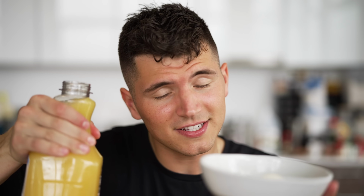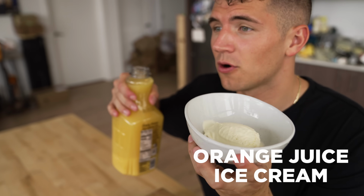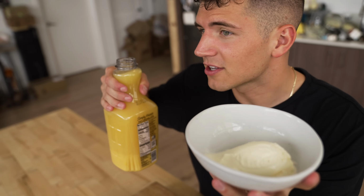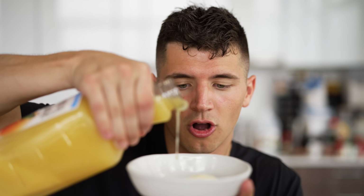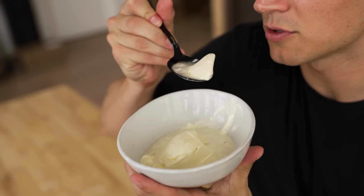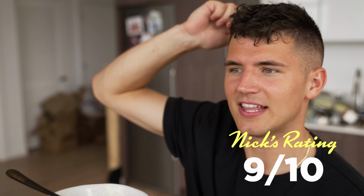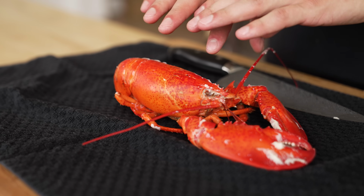This next one I'm somewhat excited for because I do love a good creamsicle, but orange juice and ice cream supposedly go well together. Think about it this way. It's like combining sherbet or sorbet with regular vanilla or custard-based ice cream. That's exactly what a creamsicle is, so I don't see how this wouldn't be delicious. I'll go in with a little bit of that OJ, and I immediately notice that it curdles because of the acid mixing with the cream, but I'm gonna try it anyway. Just like I thought, mixing just a little bit of orange juice with your ice cream makes something fantastic. It is a creamsicle in ice cream scoop form. 9 out of 10.